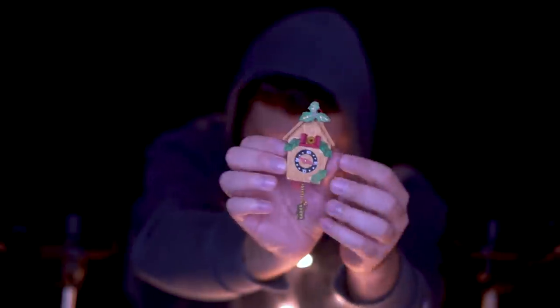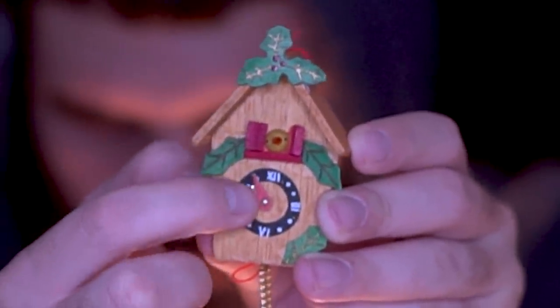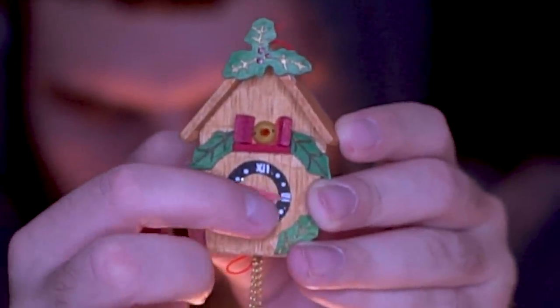This one. The hands on the clock move. Well, one of them at least. Wooden tapping. Let's get to it.